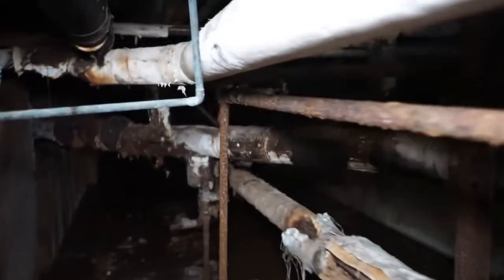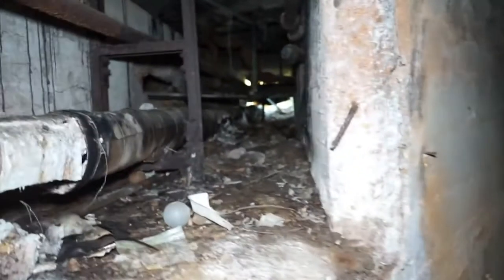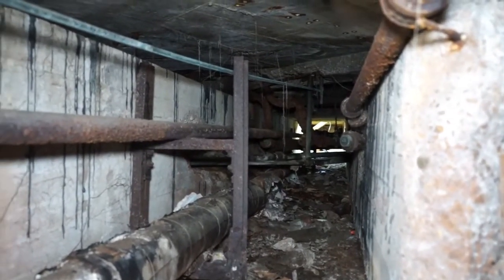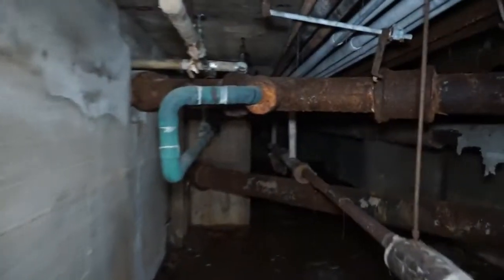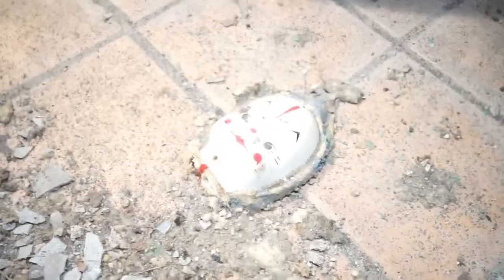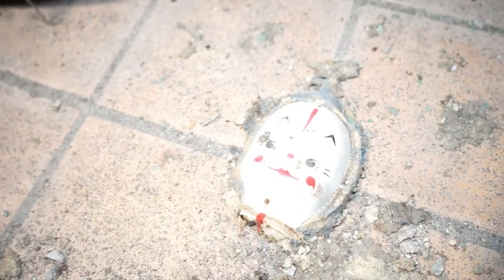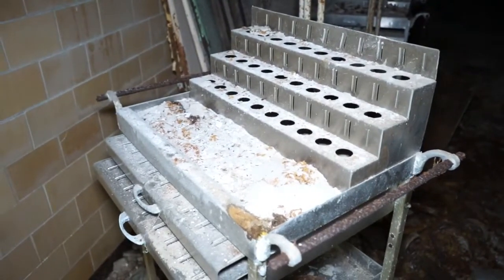Well, this was for utilities to go to the other buildings. Usually utility tunnels connect to other buildings, but this one doesn't for some reason. I guess it does connect, but not human accessible. Yeah, dead end right here. That's such a freaky doll face, though. Why does this exist? Lab specimen thing? Yeah, I forgot what it's called.